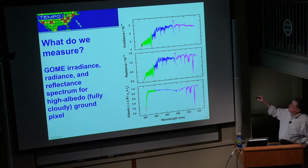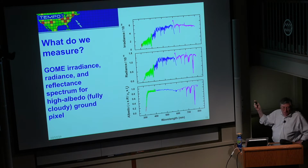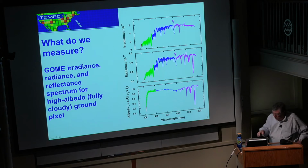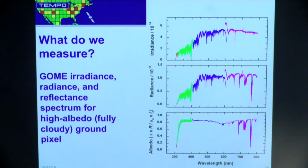So up top, we're measuring the sun. This is an artifact of the instrument that will divide out when we divide the Earth by the sun. This is measuring the Earth, and see all these structures are the fingerprints of our molecules. And then here I've taken their ratio and gotten what the albedo or reflectance spectrum looks like. And we all know and love all of these little wiggles in the spectra, of course.